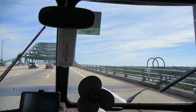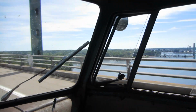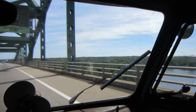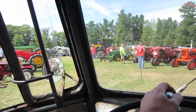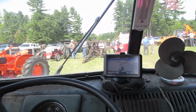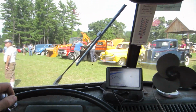Ottawa River Bridge. I'll turn you on when we get there. I think we're about 10-15 minutes away. We're in. And I don't know where I'm going. I guess this is the car show part of it, so I'll try to scab on with these guys somewhere here.